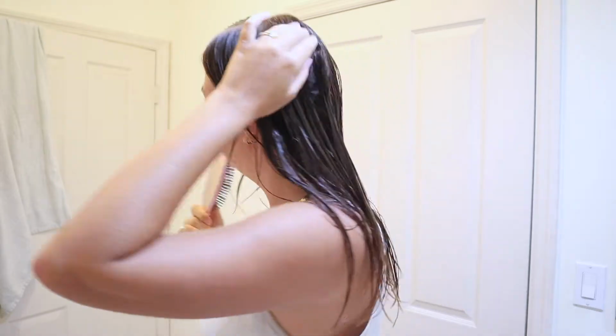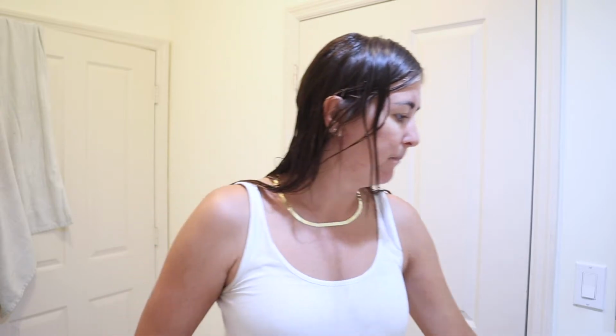Okay, and this is where if I didn't like the parting that I did the first time, I would go over and over until I find the parting that I like, but I actually think that is perfect, so I'm going to leave it as it is. And I always have one of those really bad crown bits there. Mine separates quite a bit and I have that big gap there when my hair dries. So what I tend to do is brush my hair over that. Not that I'm ever going to cover it, but I feel like it does help a tiny little bit.